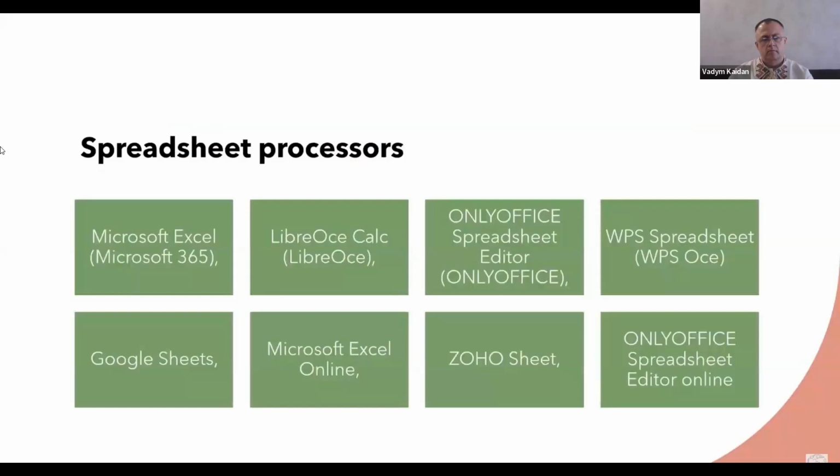Spreadsheet processors are not only a tool for calculating accounting spreadsheets. Spreadsheets are an excellent all-purpose tool for calculating, storing, and analyzing results. They are more suitable than any other application software as a platform for computer modeling. Spreadsheets are available both as desktop programs and as services. Popular spreadsheets today include Microsoft Excel, LibreOffice Calc, OnlyOffice Spreadsheet Editor, WPS Spreadsheet, and others. The above examples are also available for mobile platforms.